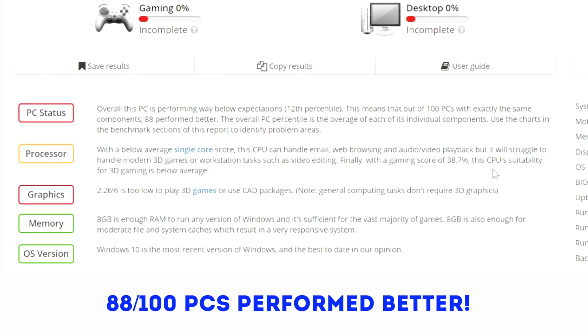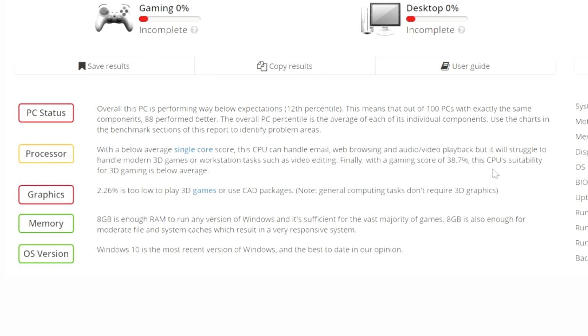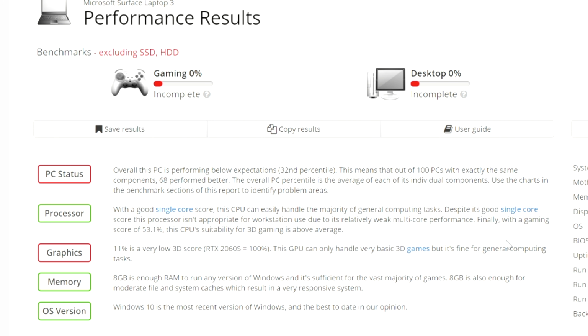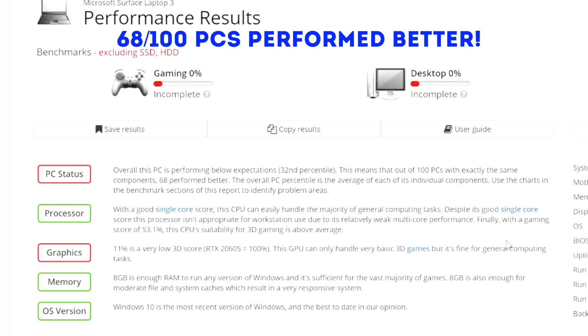This means that out of 100 PCs with exactly the same components, 88 performed better. So I thought, okay, fair enough, maybe the power throttling is really kicking in, and I plugged it in and ran the same test. There wasn't much change, and I did the test over and over again. And when you look at that, this is full power right now. It says overall this PC is performing below expectation. This means that out of 100 PCs with exactly the same components, 68 performed better.